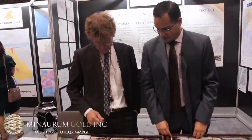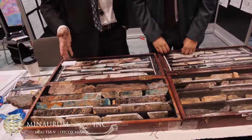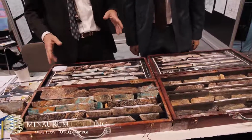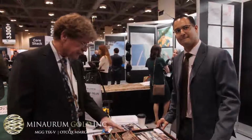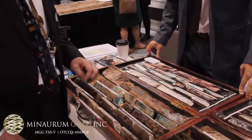So let's talk about some rocks here. There are some really good holes that we have on display, and what do we have? This is core from part of our drilling. One thing I have to say is we are not showing here our highest grade intercept. We've shown that before, and I think there's some other video about that. Yeah, that's right. The purpose of this is to show a greater variety of what we've seen on the project, a greater variety of mineralized zones. This is an intersection from hole 15. It's 85 centimeters of 398 grams of silver.